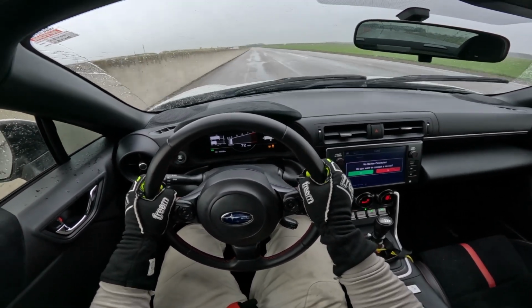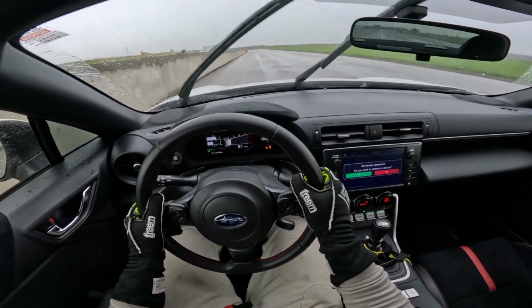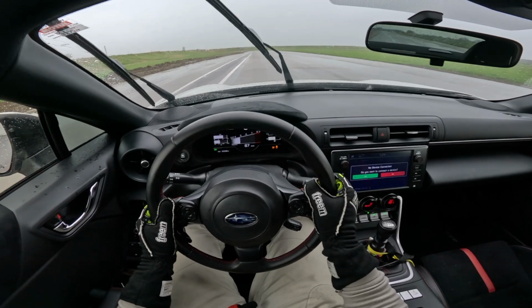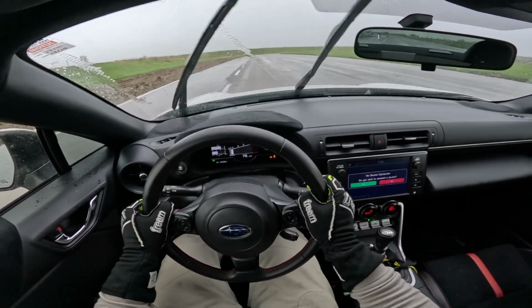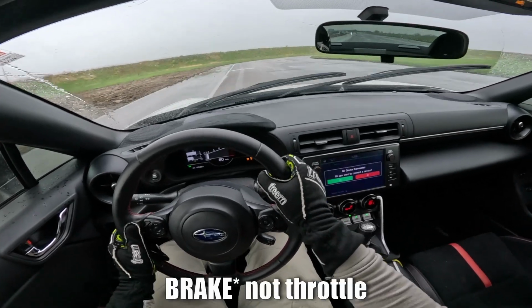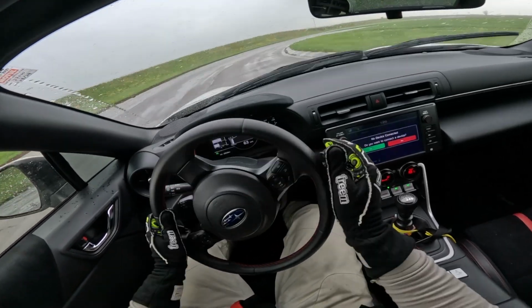So first thing I want to establish right off the bat is threshold braking, right? Where is ABS going to kick in? That'll give you an idea of the grip levels right off the bat. So here we go. I'm going to brake a little bit earlier than usual. Oh yeah, there's no grip. We hit ABS there, just barely pressing the throttle. So I know the grip levels are low. Let's find out. Oh yeah.